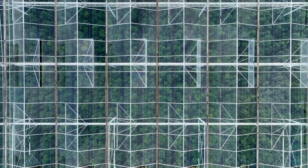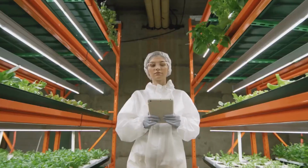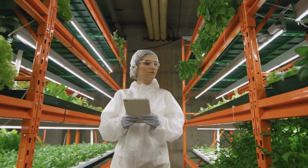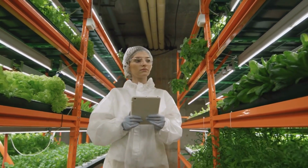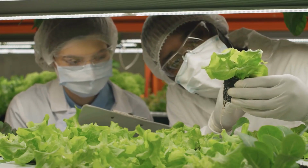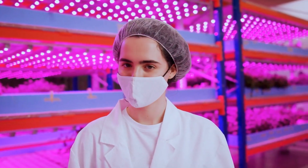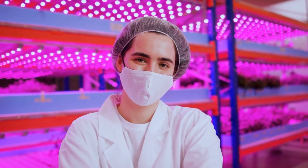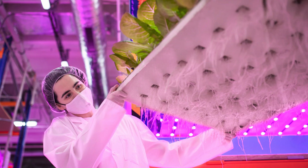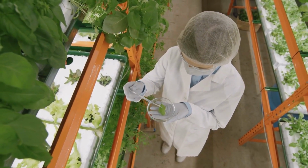Vertical farming is a type of agriculture where crops are grown in vertically stacked layers in a controlled environment. This means that vertical farms can be built in urban areas, using a fraction of the land and water that traditional farms do. So could vertical farming be the solution to the world's food shortage problem? It's certainly possible. But it's important to remember that vertical farming is still a relatively new technology, and there are many challenges that need to be addressed before it can be scaled up to meet the needs of the world's growing population.